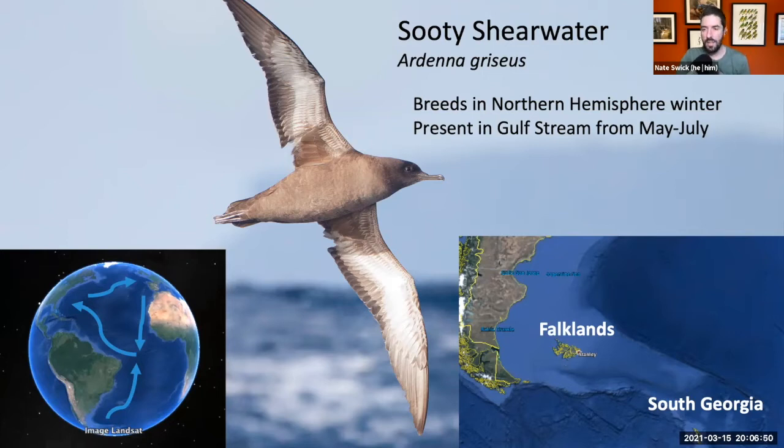They have one of the longest migration flights, or the longest flights of any bird on the planet. The ones that we have in the North Atlantic are from the Falklands and South Georgia primarily. And they undertake this huge figure eight migration that takes them from the Falkland Islands, there you can see the map down in the lower left corner, all the way around, looping around the North Atlantic, and then looping back down the coast of Africa back to South Georgia every year. It's something like 10,000 miles every single year, which is pretty remarkable.